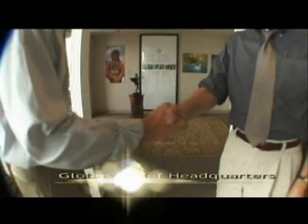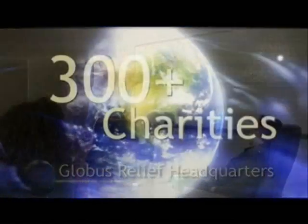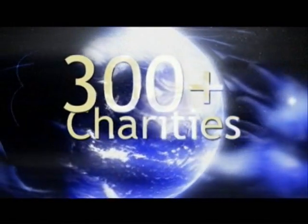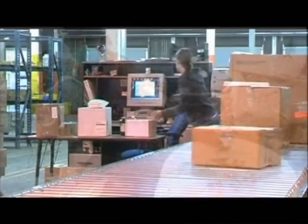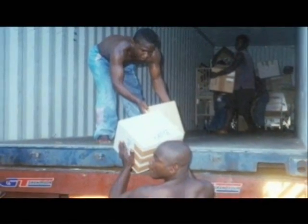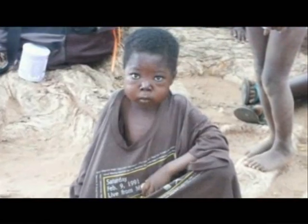Globus Relief combines savvy business practices with a mission to serve. Their results have been amazing. By working with more than 300 charity partners, Globus has channeled millions of dollars of donated equipment and supplies to needy people around the world. Charity partners have received Globus donations and distributed them to people facing war, famine, natural disaster, and poverty.